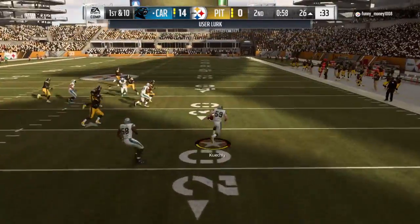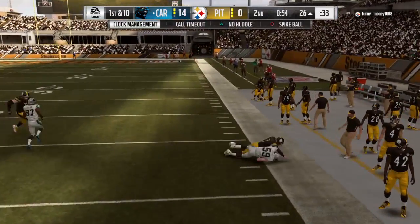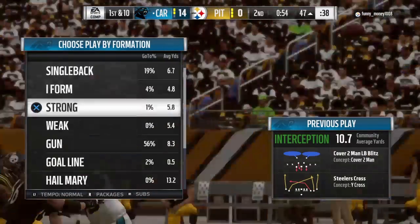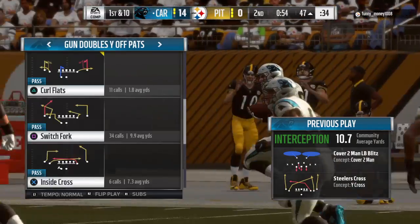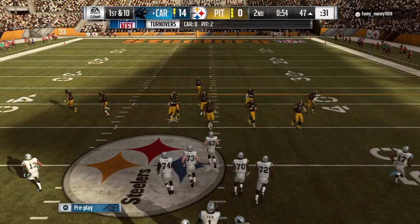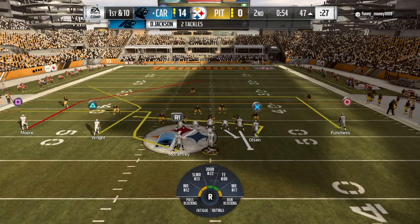Trying for Brown, and it's intercepted. It's the Pro Bowler Luke Kuechly that picks it. And he'll get this back across the midfield stripe and down to the 47-yard line. Brandon, this is a veteran quarterback back there. He should know better than to make a throw like this. This is definitely not his best ball, and I think he knew this was trouble the second it was leaving his hand.